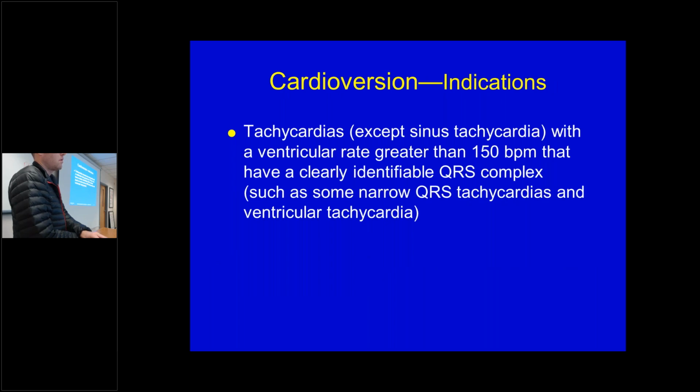So it's got to be regular, correct? Or can you do it if it's irregular? No, it can do it with irregular. The machine will detect each one, and then it'll give the shock right after a QRS complex at the right time. We synchronize cardiovert AFib all the time, so it doesn't have to be regular.